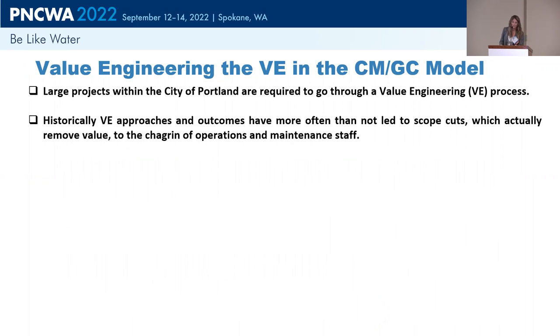Value engineering traditionally is, and it's required for our large projects at the city, you get this independent team, they fly in, they come for a week or two, look at the design, and then provide their comments and ideas to the design team. The design team evaluates, and then the whole process takes a month or two, and that value engineering team goes away. That process still has value, but when you go alternative delivery and you have a contractor that's sitting at the table with you, with your design team and with the owner in that design phase, you can really leverage that for more constructability input and more value engineering throughout the project life.